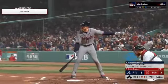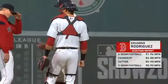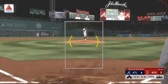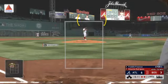Here's the first baseman, Freddie Freeman. On the night, he's 2 for 4 with a pair of singles. Eduardo Rodriguez takes over now with 2 gone here in the top of inning number 9. Here comes the first pitch. A little tardy there. No balls and a strike.